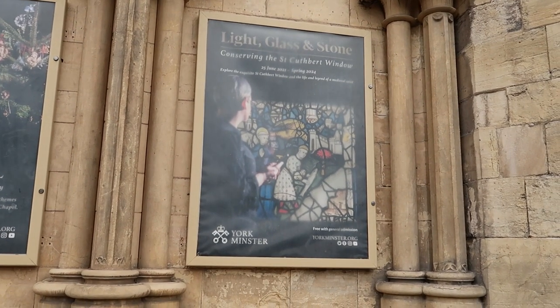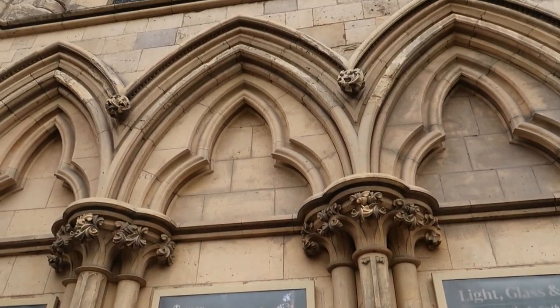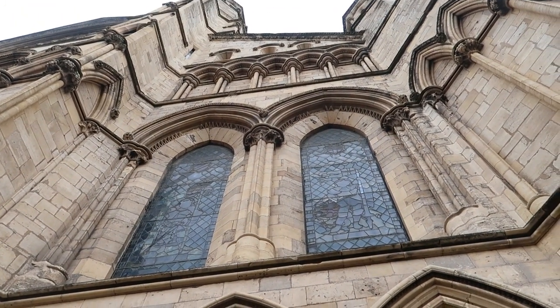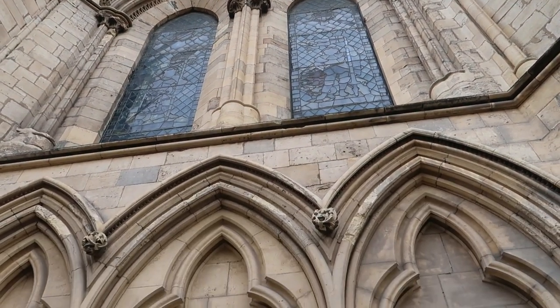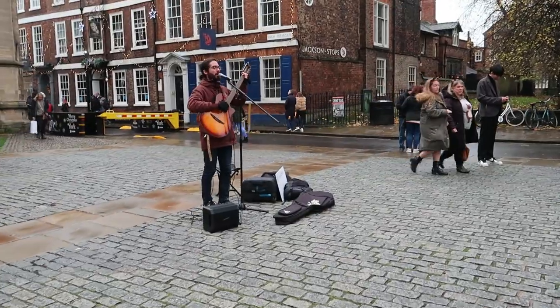So you've got the light and glass and stone. Look at the architecture here. I'm going to show you. Look at that. Really nice. Got a bit of music as well.